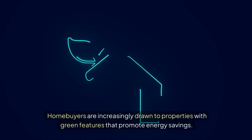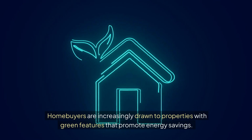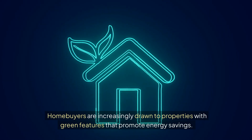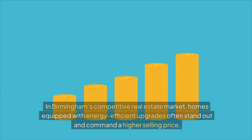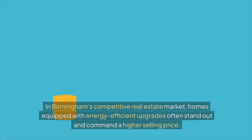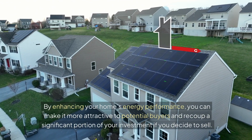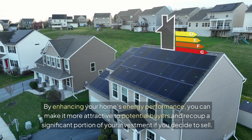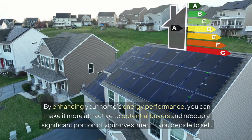Home buyers are increasingly drawn to properties with green features that promote energy savings. In Birmingham's competitive real estate market, homes equipped with energy-efficient upgrades often stand out and command a higher selling price. By enhancing your home's energy performance, you can make it more attractive to potential buyers and recoup a significant portion of your investment if you decide to sell.